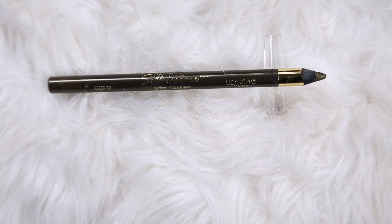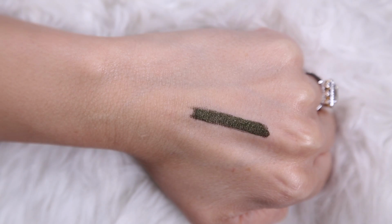Now, this one I have talked about a ton, and really you could go neutral or you could go really loud with bright colors. They have a little bit of everything, and these work so well in the waterline too. This is from L'Oreal. This is the Silkissime. This one right here, Green Ivy, is one of my favorites just because it's super flattering. It's a color, but it's still neutral. And this works so well on so many different eye colors, and it's just a tiny little bit metallic, but it's that nice khaki green that just kind of enhances your eyes and does a little bit of a pick-me-up beyond just your basic brown, black neutrals.